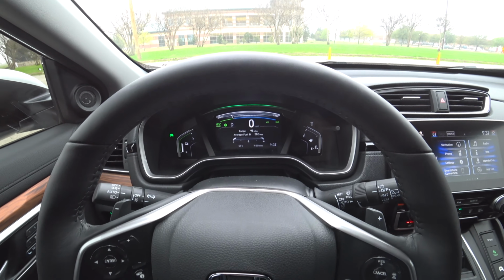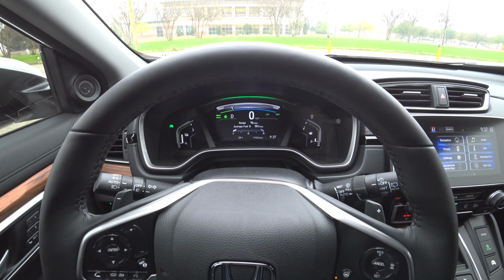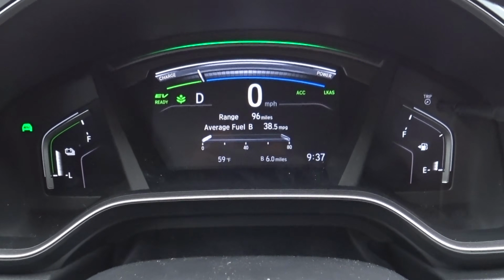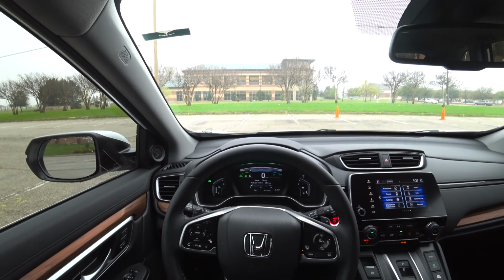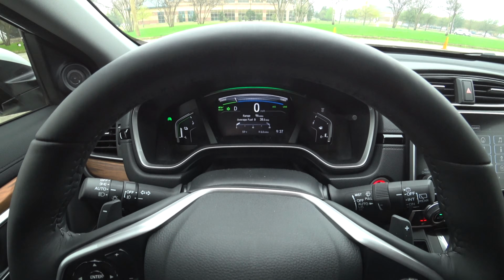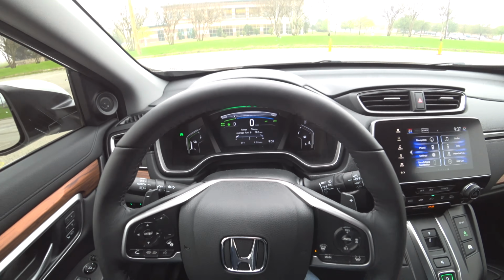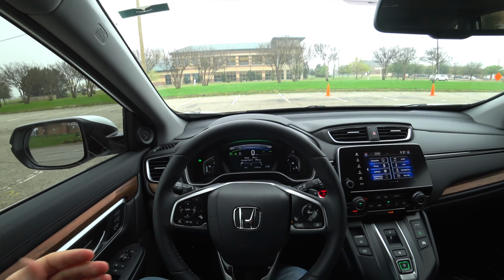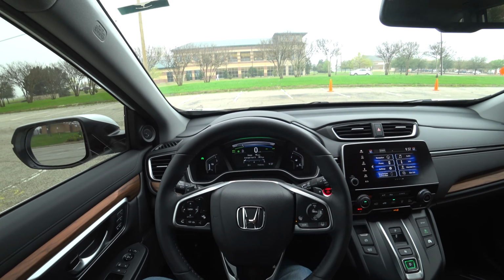Alright, I almost forgot, so coming to a stop, after just a short drive, we got 38.5 miles per gallon mixed, with some harder accelerations, some coasting, some highway, some in town. Of course, that's just a rough number, you can't really base much off that, but that is what the combined rating is. So I definitely believe you could do better than the EPA estimates if you wanted to.